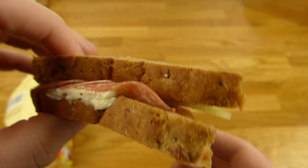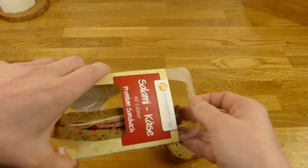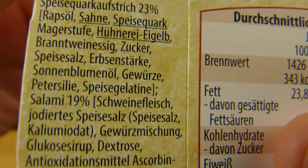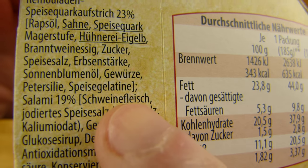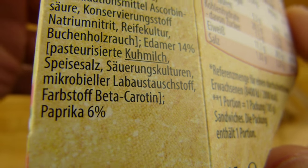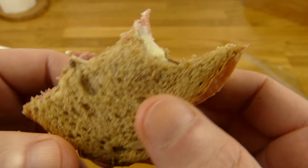Salami is awesome. Okay, 19% salami and it's pork. And 14% Edam cheese. And 6% paprika. Okay, tastes good, very salty, tastes like salami and cheese. Nice. This sandwich here is always great.